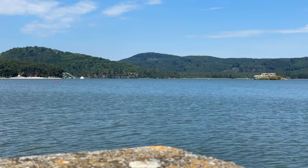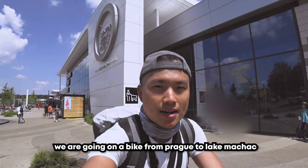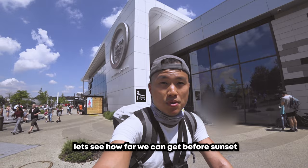Hello my friends, today is a really beautiful day and we are off to yet another adventure. We are going on a bike from Prague to Lake Mácha-See. It's like 70 kilometers far away. Let's see how far we can get before sunset.